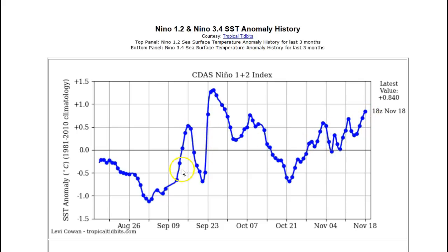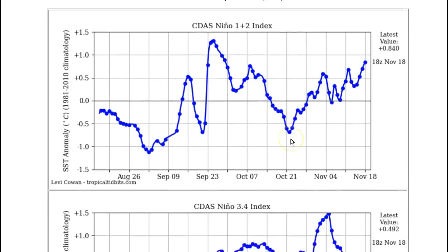But you can sort of see, just look at the pattern since August. If you were to draw a trend line through this, I'd probably do it like this, and it would only be maybe 0.4 of a degree above normal. This isn't even the official El Nino monitoring region. This is the area that feeds the official El Nino monitoring region. So kind of a tepid response.